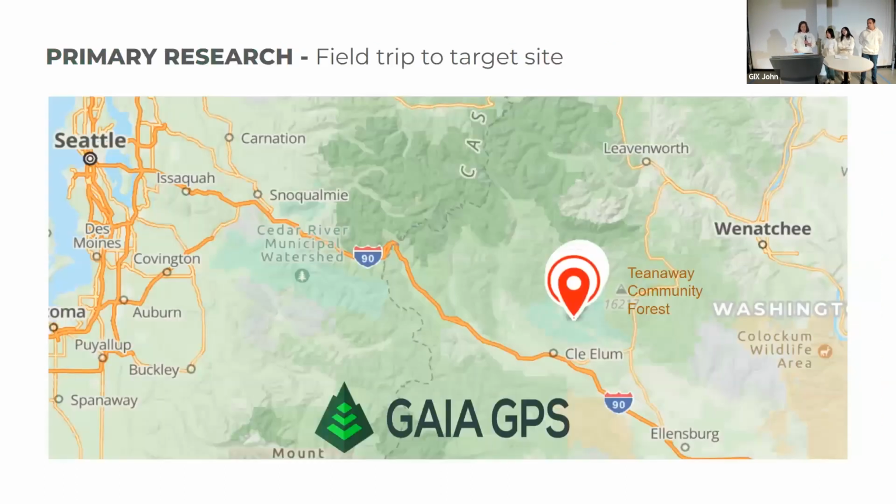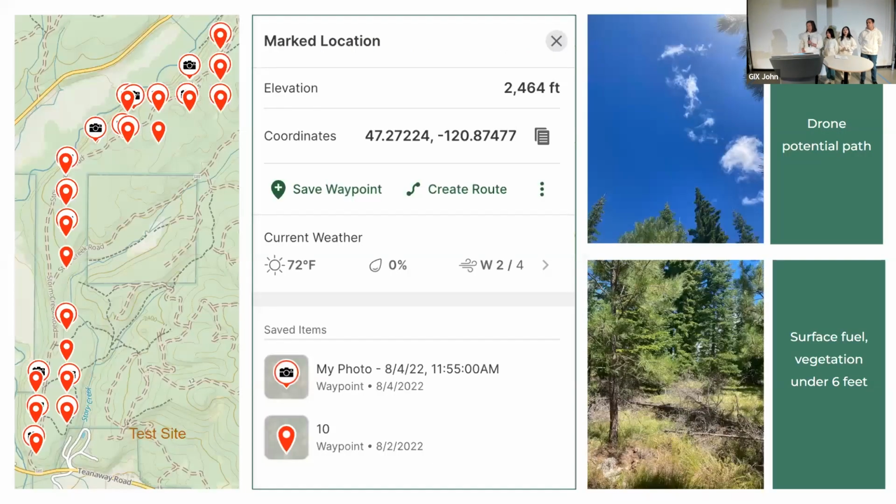We continued our research traveling out to our test site, the Teanaway Community Forest, just north of Cle Elum, Washington. Here's our test site with 20 GPS waypoints that were specified by the DNR for fuel collection. We hiked to each waypoint and took photos of the surface fuel, and also a photo to see whether there'd be a potential path for a drone to descend. We hiked for 6 hours, climbing over brush and logs.